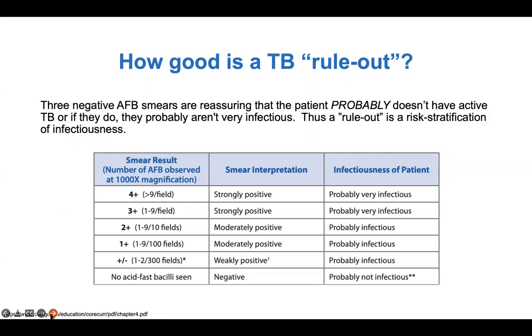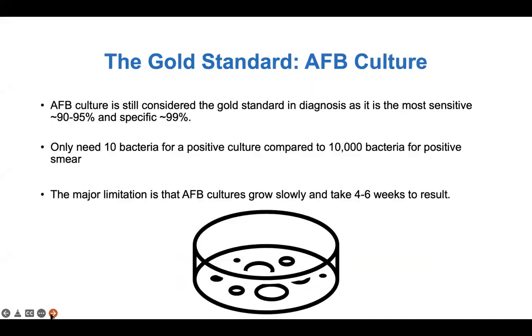You can see from this table from the CDC that if you see no acid-fast bacilli, they are probably not infectious, and they can be rated all the way up to 4+ disease, which is the rating system used. So the gold standard really is AFB culture. This is because it's both sensitive and specific: 90 to 95% sensitive, 99% specific. You only need 10 bacteria compared to the 10,000 you need for the smear. The major limitation is that it takes 4 to 6 weeks to result.